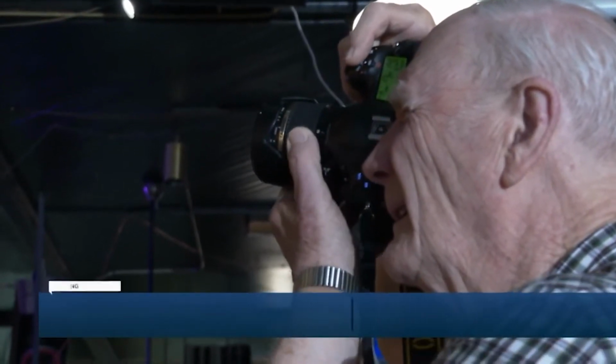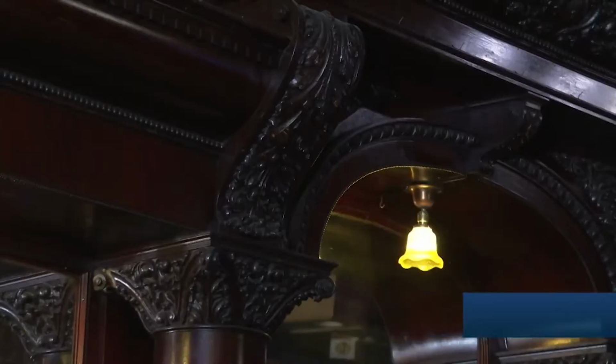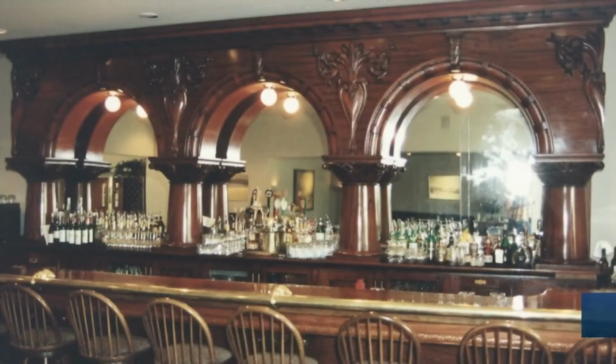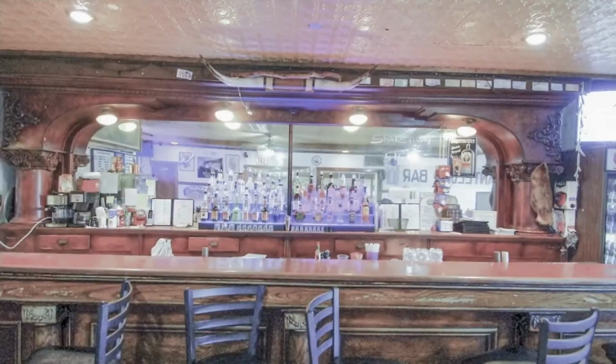Instead of raising a glass, he's raising his camera, capturing intricate and historic details of some of the state's oldest watering holes. "They are, to me, the icon of the development of Montana." He's put together images and stories of 40 backbars built in the late 1800s to early 1900s into a book.